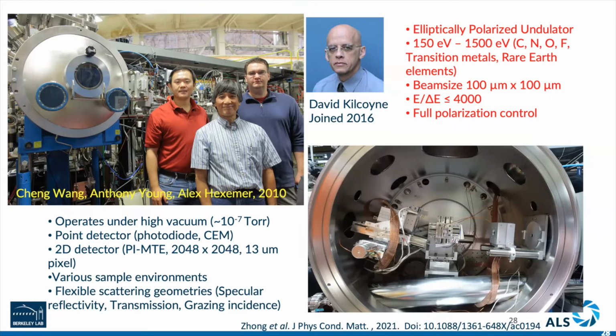So all this was done with the relatively new soft X-ray scattering beamline at ALS. It was actually constructed in 2010 after the successful commissioning of beamline 7.3.3, which back then was led by Alex Hexemer. I was recruited to actually build this soft X-ray scattering beamline with a focus on polymeric and soft materials.